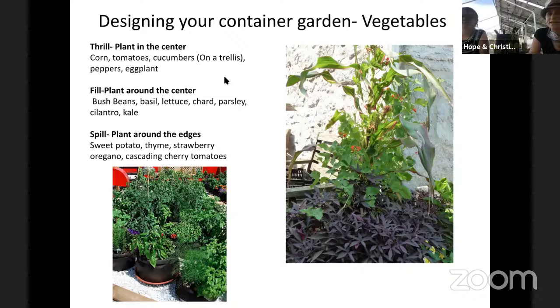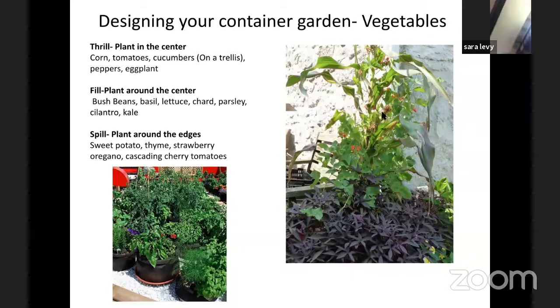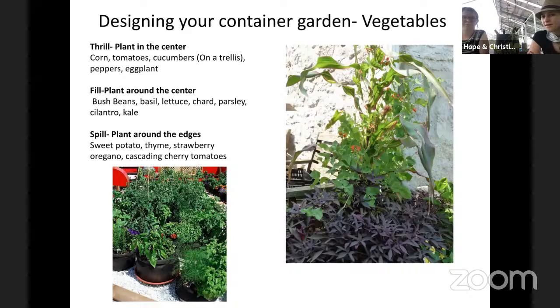Here you've got a nice example of a Three Sisters container garden. Now that's a pretty big scale, but you could have something like a sunflower or a corn plant in the middle, have your bush beans or vining beans climbing up the stalk as a trellis, and then you have your sweet potato plants or your squash plants around the bottom. Again, there's less information about thrill, fill, spill on vegetables. So get creative with this and let us know how it works for you.